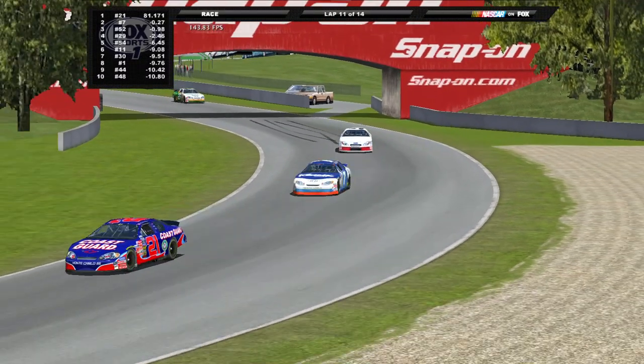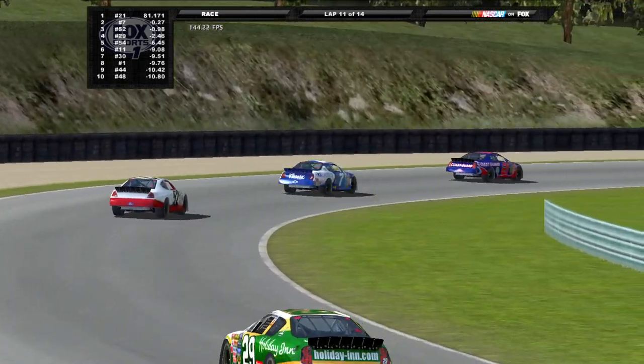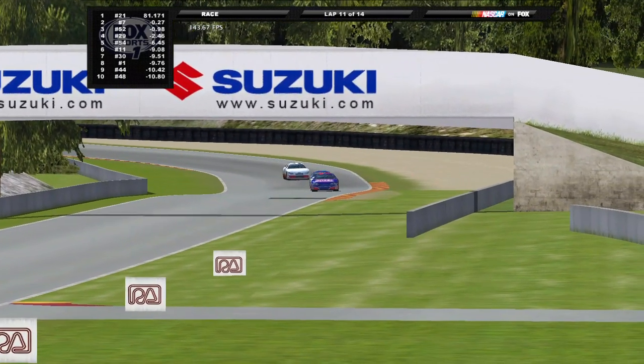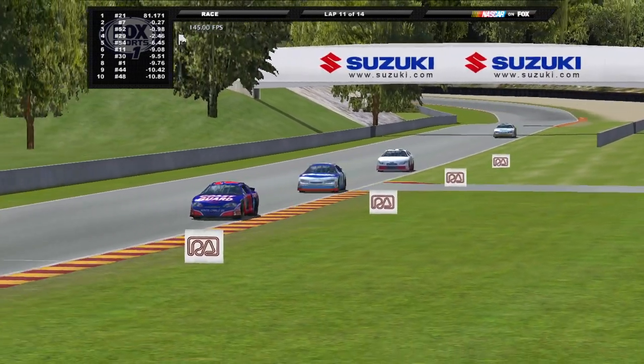Harvick underneath the bridge, the Snap-on bridge. Throw a blanket over these leaders, the top three right there. But nobody able to really make a move, or at least to get close enough to try and make a move.